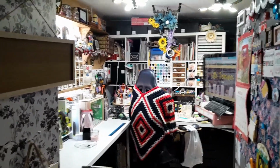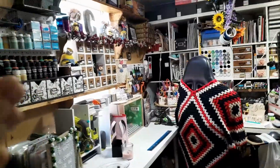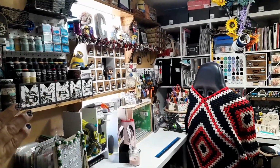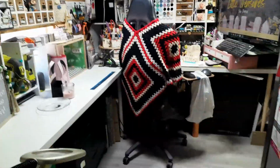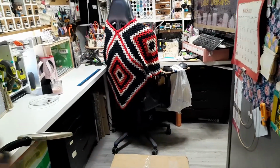Not much has changed, but it's more open, because once we moved the AC from that window, this table went about 4 inches that way. So the space in between the fridge and the table is much wider.